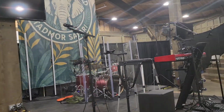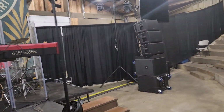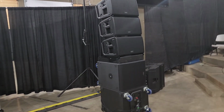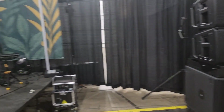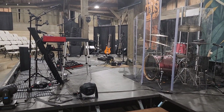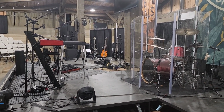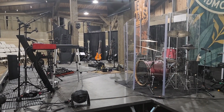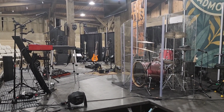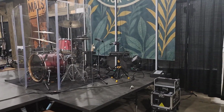It is, I'm not going to say compact because it did take a 16-foot box truck to get everything here, but I think it's very clean and somewhat simple for what we're trying to accomplish here, which is, well, to be frank, an amazing view. We're trying to set things up so that the band just shines, and their talent is amazing.